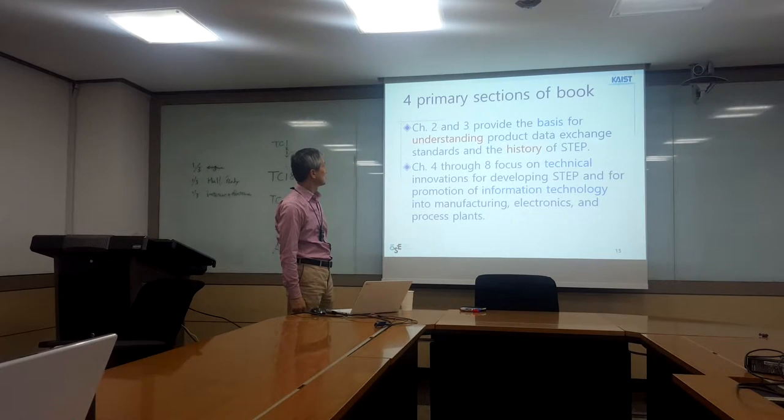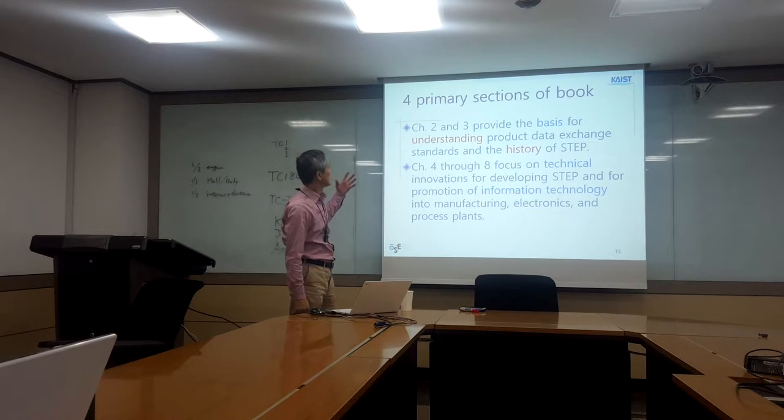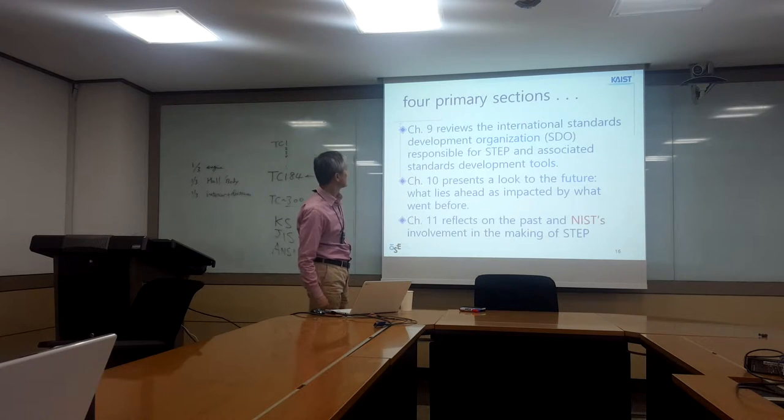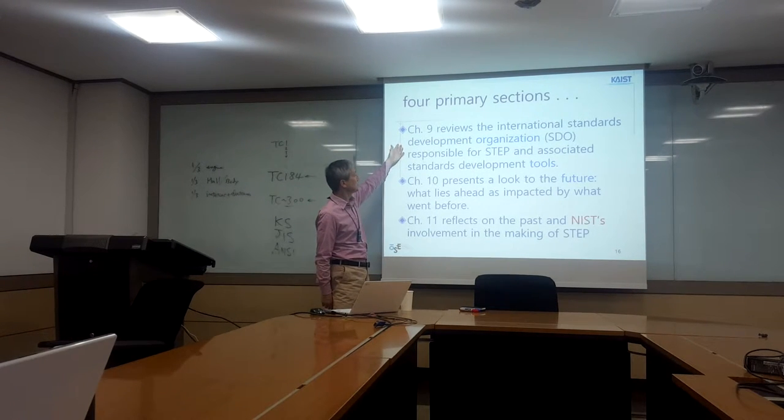The book is made of four sections. The first section, chapters 2-3, is the basis for understanding the history. Chapters 4-8 are for technical background, information technology. The remaining part is for the organizational structure of how the standard is developed and how this standard is made by software tools. The final chapter is for the future, and also NIST is involved.